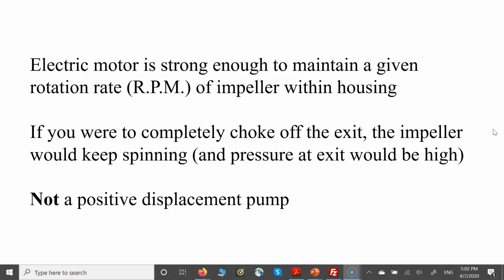Important point. Another important point. This is not a positive displacement pump. It's not like a gear pump or another kind of positive displacement pump, which guarantees a given flow rate at a given setting and will rupture a pipe if necessary downstream to keep giving that flow rate. The flow rate is actually determined by an interplay between the impeller rotating in the pump and the dynamics of the piping system, and that actually we talked about in the previous video segment. That was given by the system curve.